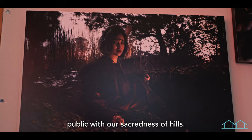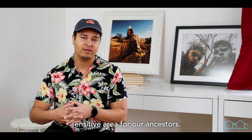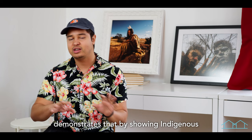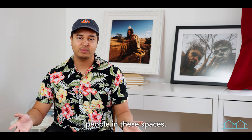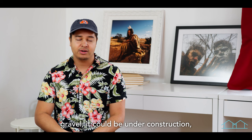And so with my series of photographs, I really want to reacquaint and associate Shinnecock with these hilltops. And so whenever you see a hilltop, it could be a sacred spot, it could be a sensitive area for our ancestors. And this series of photographs basically demonstrates that by showing Indigenous people in these spaces. So they inhabit hilltops. In many cases, they're in these places that have been disrupted. So it could be gravel, it could be under construction, and it has an Indigenous person there as an observer and witness to this desecration.